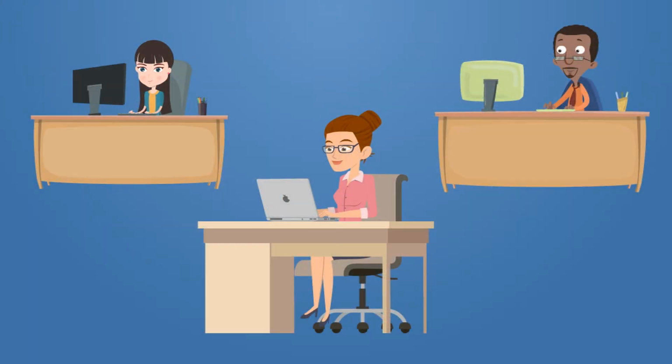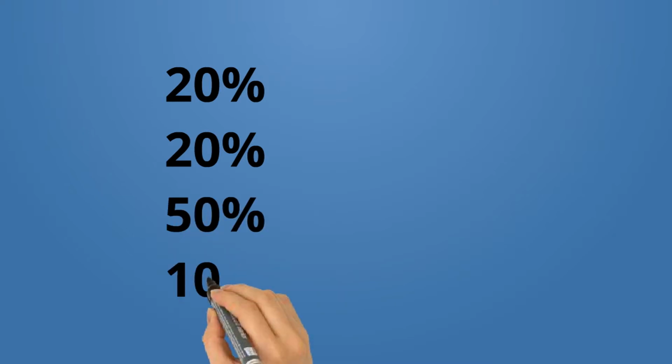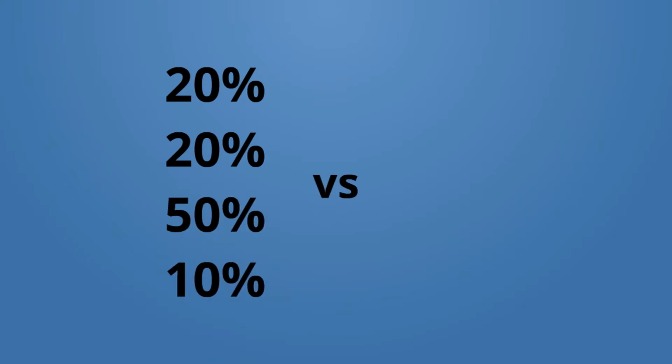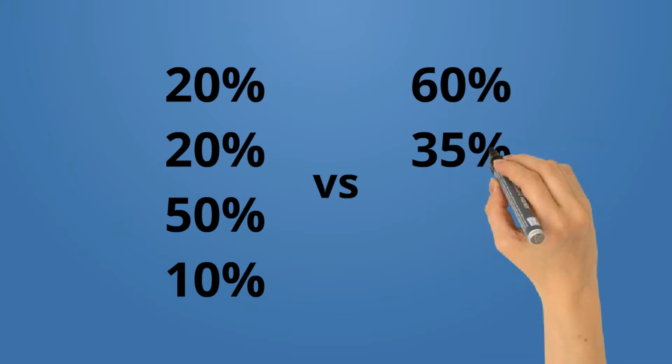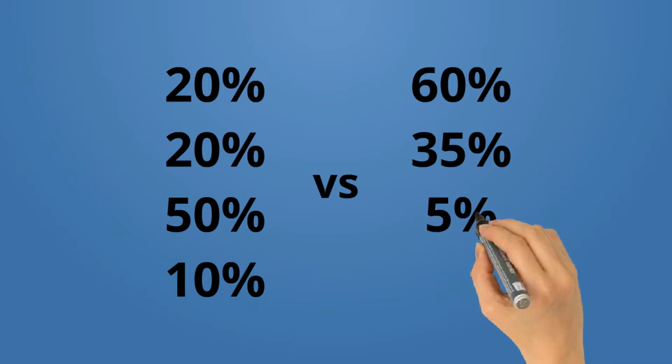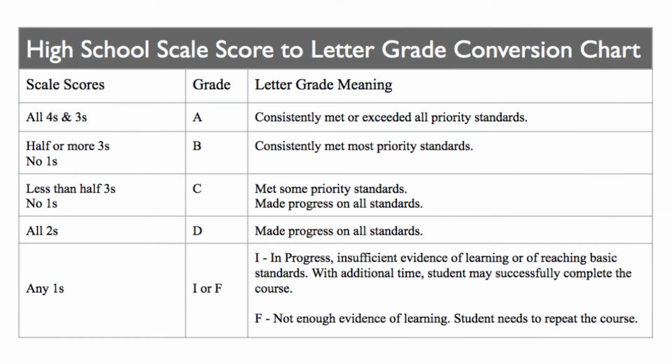The proficiency grading system is designed to provide improved consistency with how teachers calculate letter grades at the end of a course. In a traditional grading system, different classes often have different formulas for calculating grades. In one class, tests may count for 20%, quizzes for 20%, homework for 50%, class participation for 10%. In another class, tests and quizzes may be a total of 60%, homework 35%, and participation 5%. Teachers using our proficiency-based grading system will all use the same formula to calculate end-of-course letter grades.